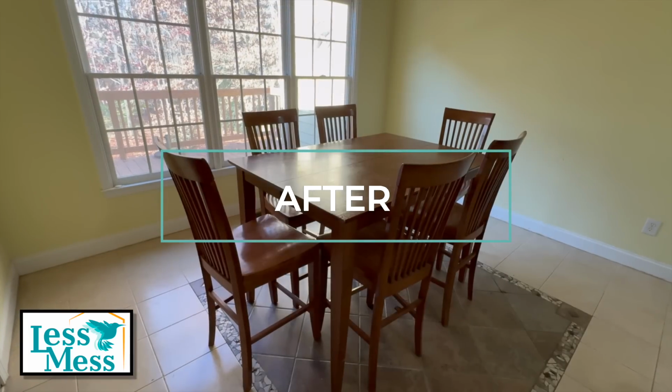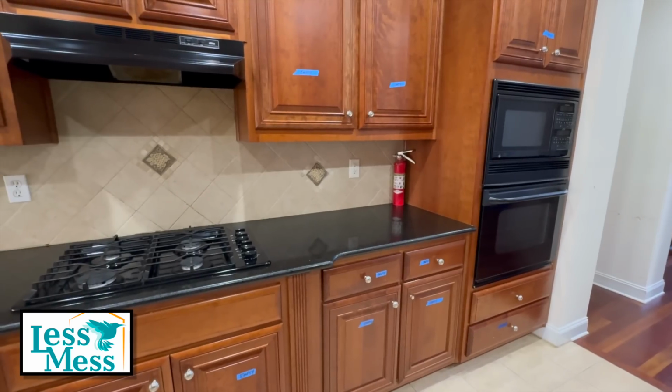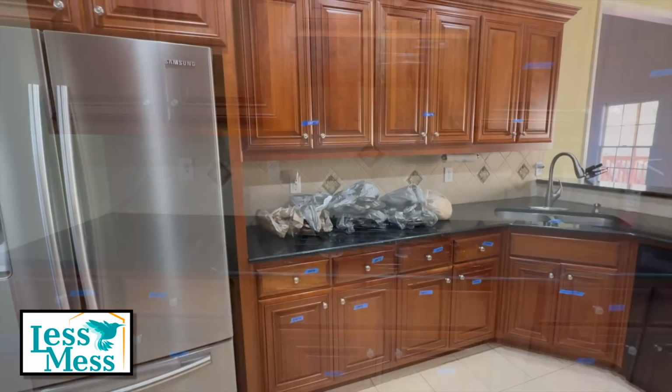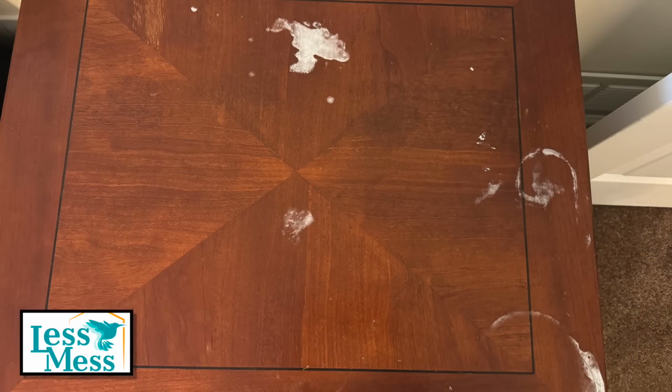That's it for the kitchen, and this is what it looks like after I cleaned it up after the sale. Unfortunately, the kitchen table did not sell. On the counter is more food for the daughter. So I'm off to the back spare bedroom to check out this coffee table.